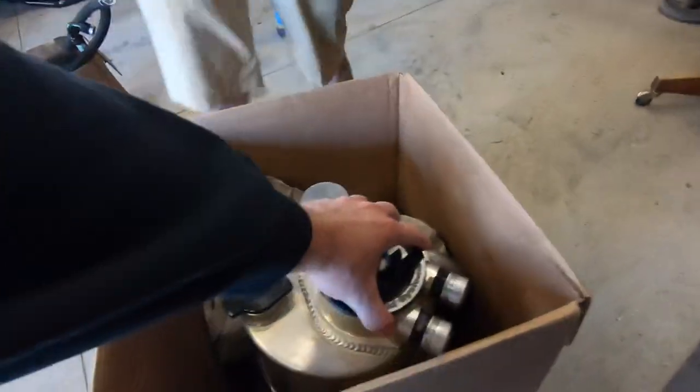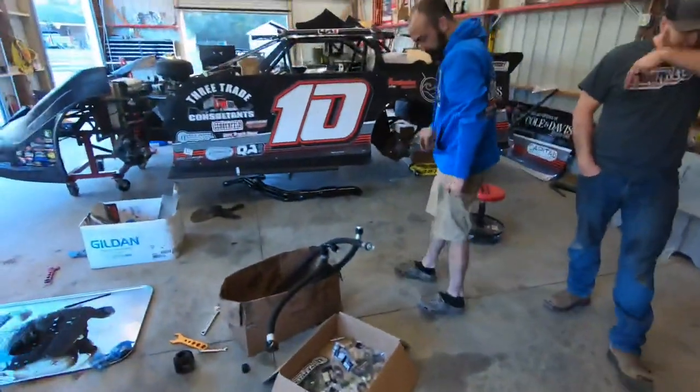We get her cleaned up and back together. All right, bro. All right, and the rear end's ready to come out.